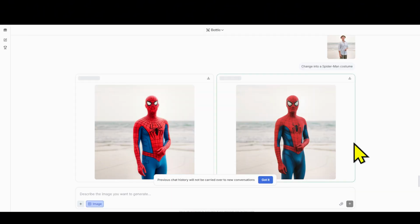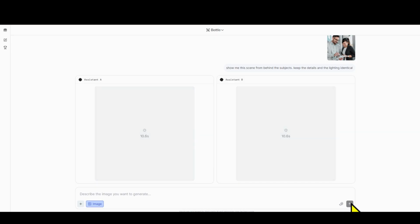Let's check which model this is. Yes, it's Nano Banana again. The quality is unbelievable. Let me try one more thing. I'll take this image and ask, show me this scene from behind the subjects. Keep the details and the lighting identical. I'll hit start and see if these 2 people turn their backs.